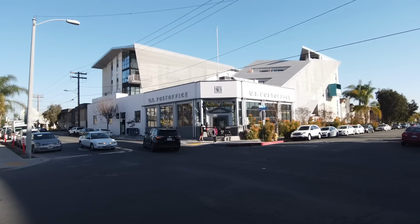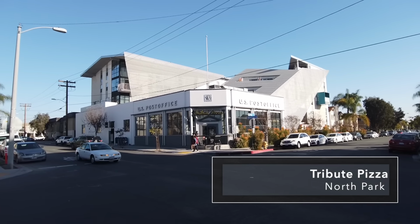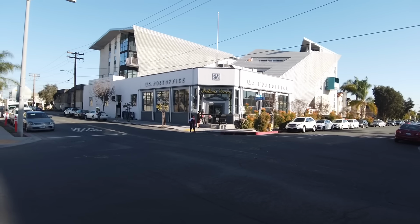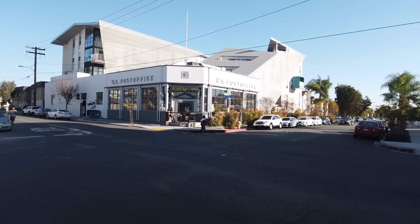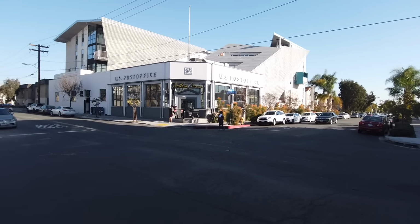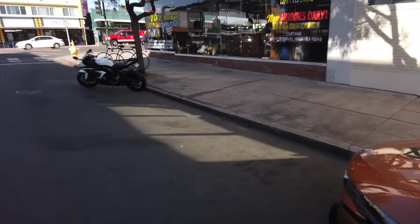And just across the street is an old US post office which has a Tribute Pizza in it. And Tribute Pizza is ranked one of the higher pizza places in San Diego. A lot of locals here in North Park swear by Tribute Pizza. Check that right out.